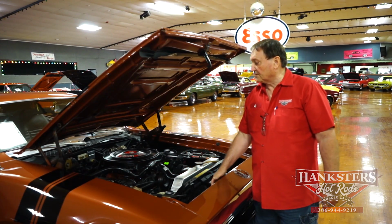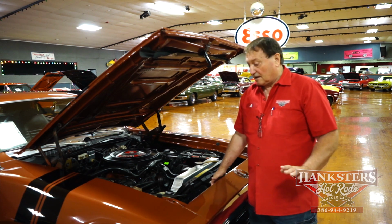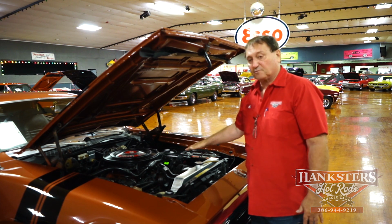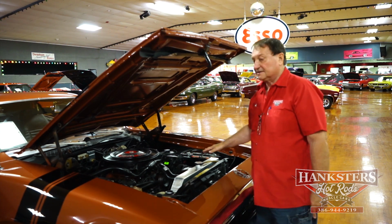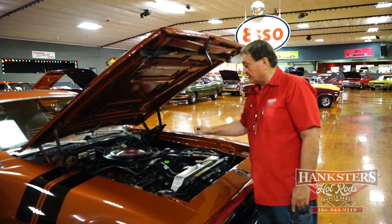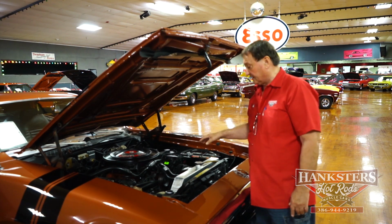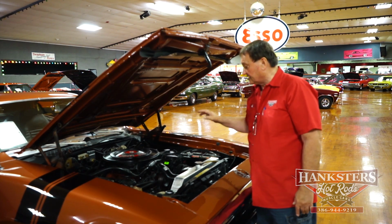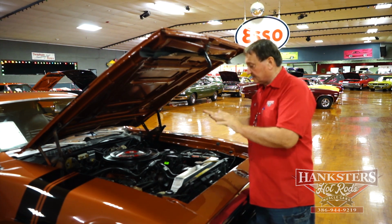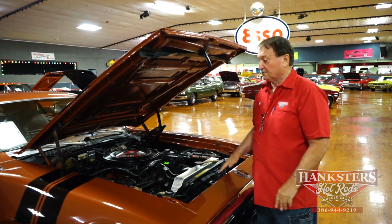Okay, we're underneath the hood of our 1971 Plymouth GTX. A real deal car. It is a numbers correct 440 that this car was born with, and the matching 727 transmission that it came with. The engine itself is all stock other than a set of finned aluminum valve pan covers, and it does have a Holley dual feed on it. Other than that, it is the correct intake, the correct water pump, the correct engine, exhaust manifolds, everything that this car was born with. It is a numbers matching car, and we believe it to be a real 34,000 mile car.